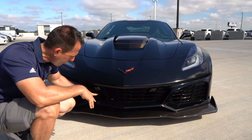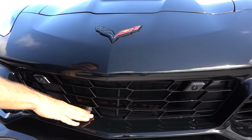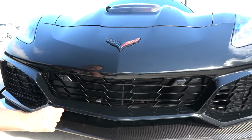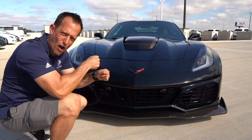But you can see full functional venting, really shows that aggressive, even the way they brought the front fascia out, it's almost like two front splitters, not just one. Of course, when we go up onto the nose, you're gonna get that iconic logo, the cross flags.